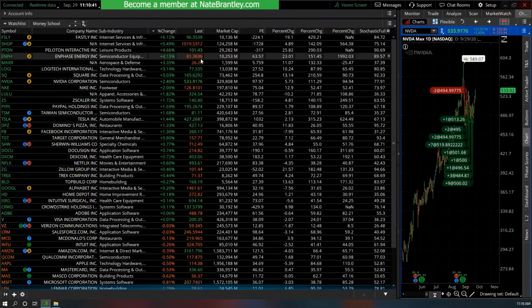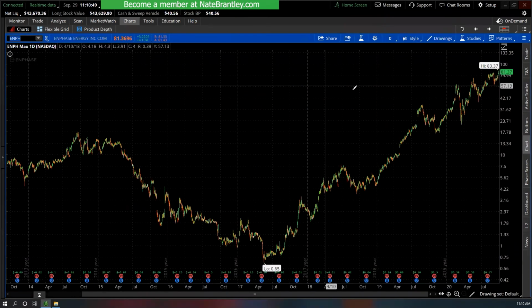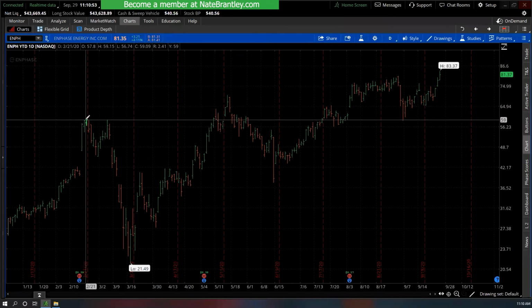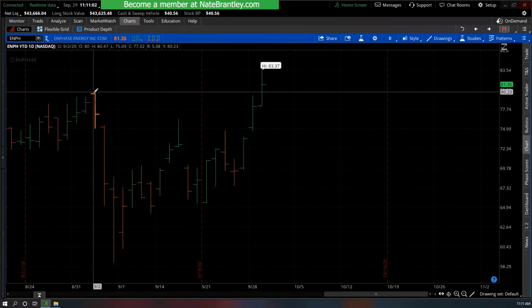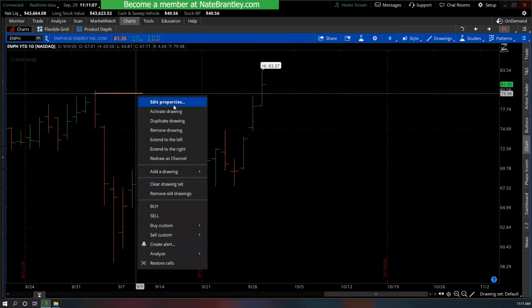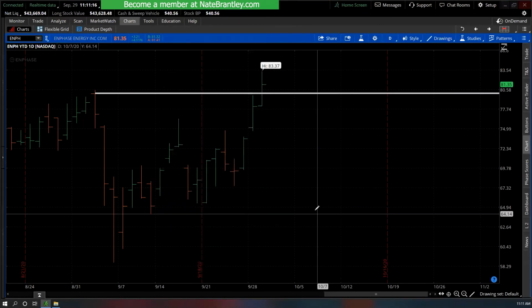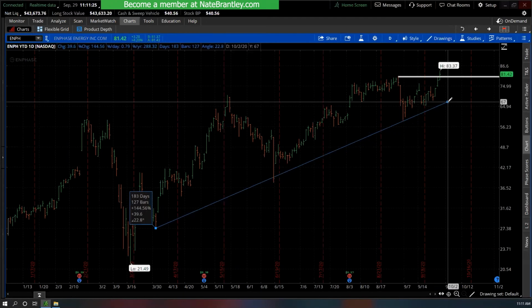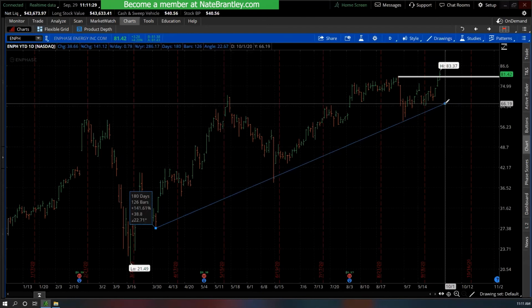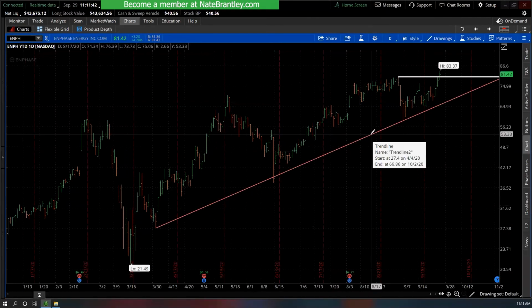I hope everybody's making money. And we got to get up on this end phase train. We can hold this level here. That's our key level. I think that clearly is breaking out to the upside.